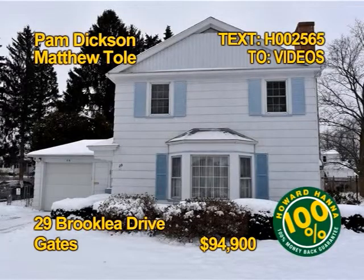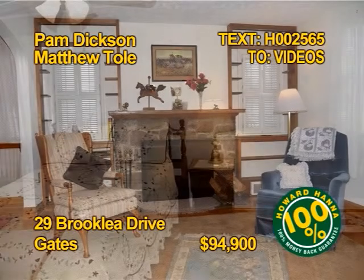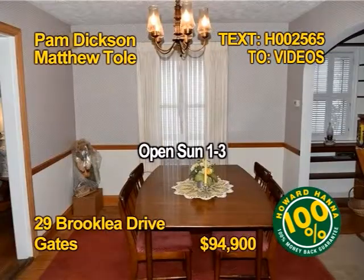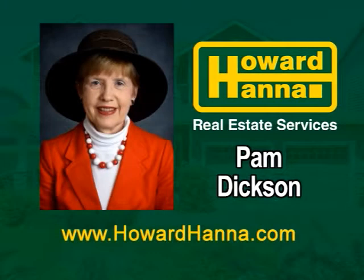This charming Gates Colonial offers a tremendous value. 2 bedrooms, a bath and a half, a wood-burning fireplace, plus over 1,200 square feet of living space. All appliances stay in the updated kitchen, even the washer-dryer. Other updates include windows and furnace. Take a tour with Pam Dixon and Matthew Toll, Sunday, 1 to 3 p.m.